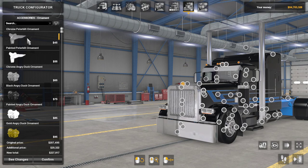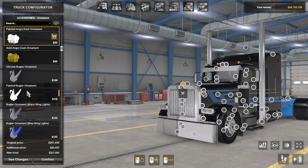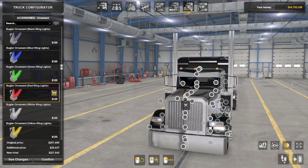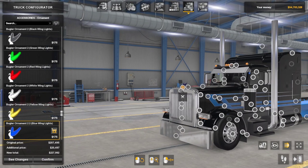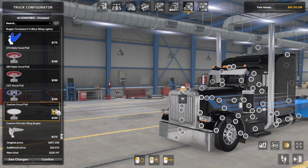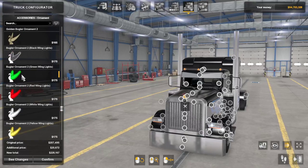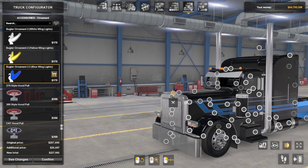You have the chrome Peterbilt, the custom angry duck, the black angry duck, chrome or painted angry duck, gold. You have the burglar with custom lighting as well. It's got glowing wings, all different stuff. You have the cat hood, the 389 hood pool, the 379 hood pool. Many different options. Let's go with the burglar ornament, blue wings with the lights.